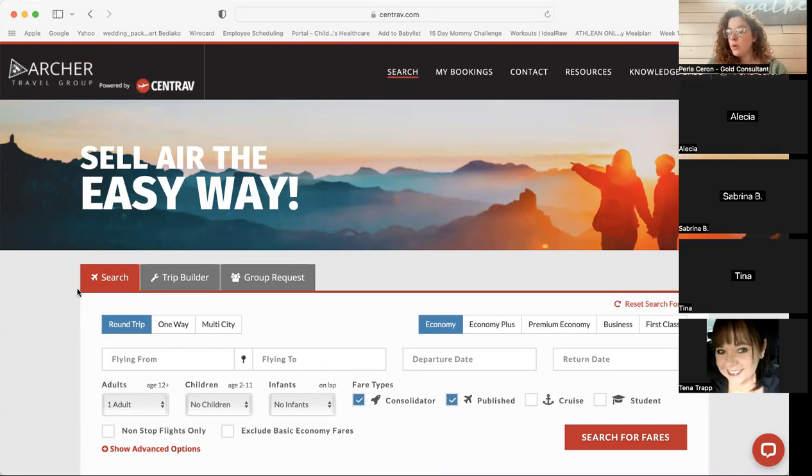So we are going to be going over Centrav and how to book flights using Centrav and how to earn a commission using Centrav with flight-only bookings. So typically, as we know, flight-only bookings, you will not receive a commission. There's no commission factored into that. And of course, there's some ways around it. You can add a service fee or a wholesale fee, but using Centrav, the commission can automatically be factored into the flight, like into the fare, which is really nice.